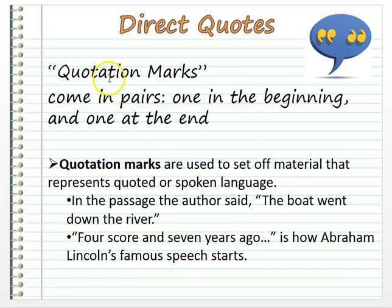Direct quotes: quotation marks come in pairs, one in the beginning and one at the end. Anytime you are having quoted text from a passage, you need one in the beginning of the direct quote and one at the end of the direct quote. They come in pairs. You have to have two. One at the beginning, one at the end. Quotation marks are used to set off materials that represent quoted or spoken language.